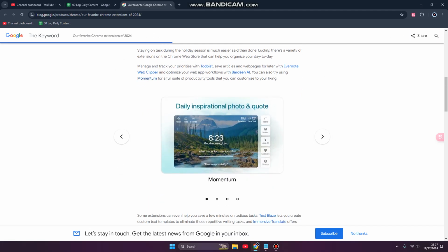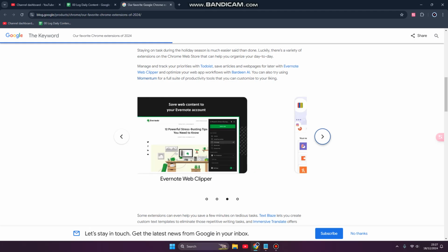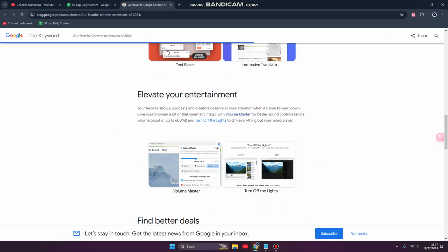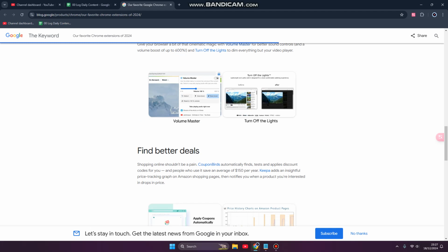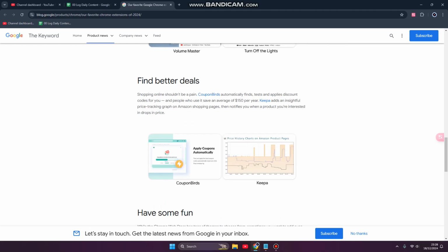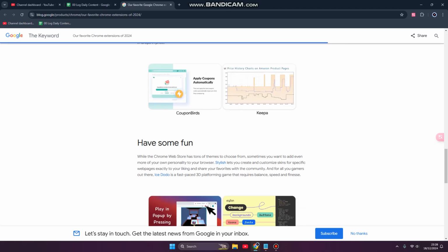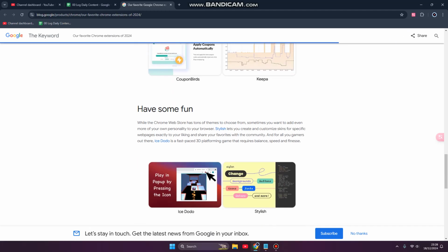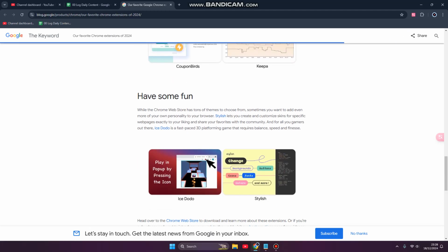You can download Momentum, Evernote Web Clipper, Bardeen AI, and To-Do-Ways. And if you want to elevate your entertainment, you can use Volume Master and Turn Off the Lights. Find better deals here if you are used to shopping online. There are some better deals, like Coupon Birds, which automatically find coupons and apply discount codes for you, and so on. And this is the have some fun section.